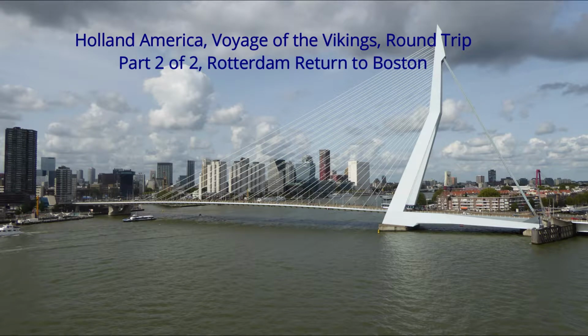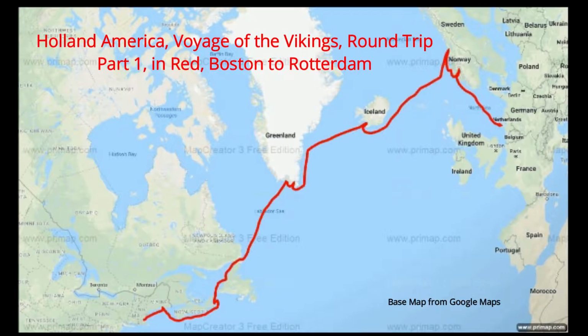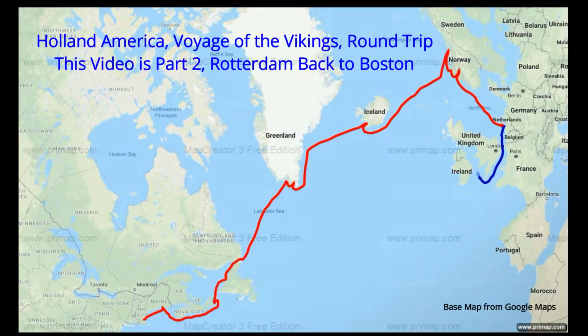Rotterdam was the turnaround point on my 38-day round-trip cruise from Boston, and the red line shows the route I followed in part 1 of this series. Now in part 2 I'll follow the blue line, and we stopped in all different ports on the way back to Boston. Again, all of the ports had some historical link to the Vikings and the sea routes they traveled.